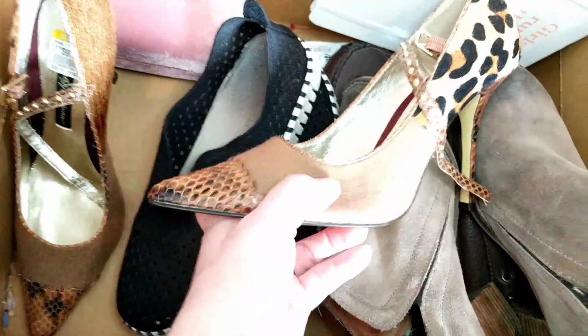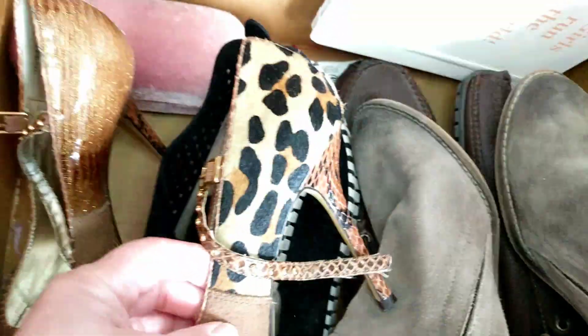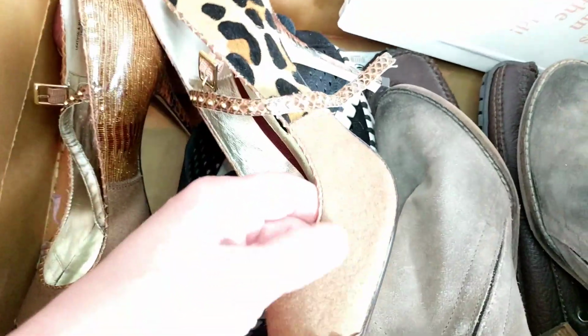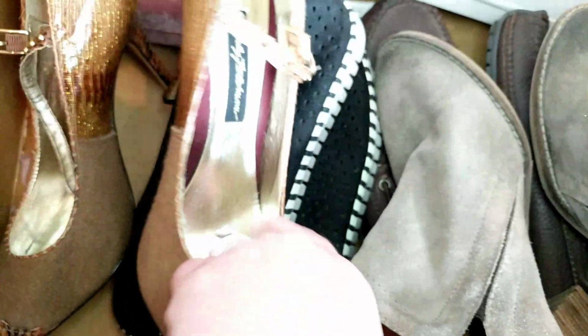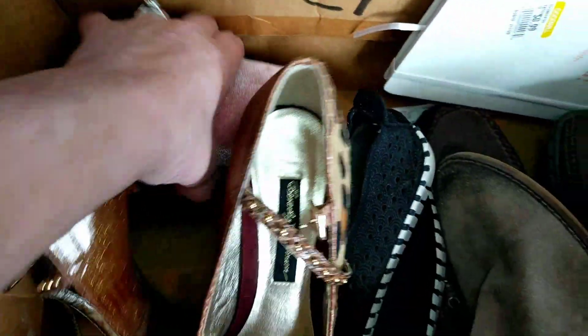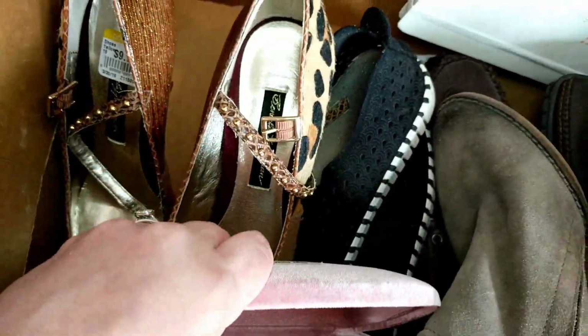This shoe, these are Beverly Feldman, and they were $9.99, but they were half off because yellow was half off. So it's kind of a mix of patterns with the animal print, and then this is like wool, and then sort of a snake print. So I thought those were interesting, have a little bit of glitter in them. And then the last thing here is a Miu Miu sunglass case. There's nothing in it, but just a nice little sunglass case from Nordstrom.